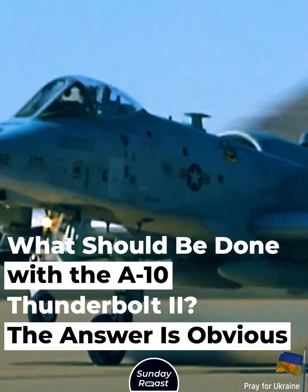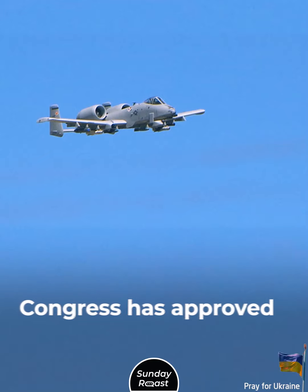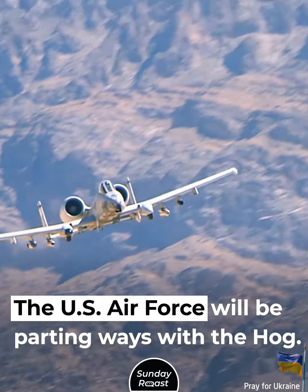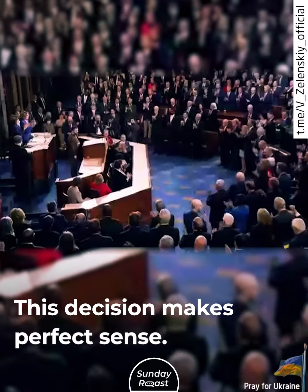What should be done with the A-10 Thunderbolt II? The answer is obvious. Congress has approved the plan to retire the A-10. The U.S. Air Force will be parting ways with the Hog. This decision makes perfect sense.